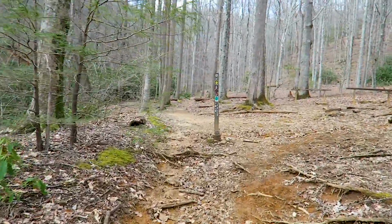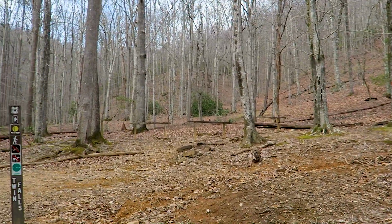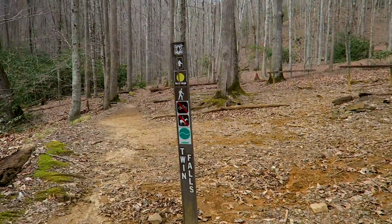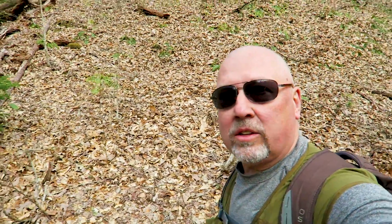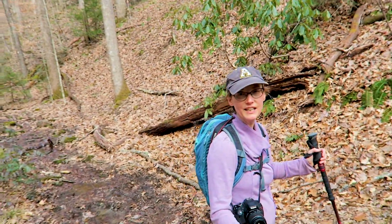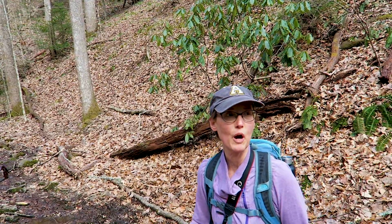Okay, Twin Falls, and this must be where you tie the horses. So, we'll have to take some horses out here sometime. All right, so looks like we're here. There are 3 really tall waterfalls. They're pretty high up, and I think it's interesting because the book said that these were a 6, but I think we've had so much rainfall that there's a lot of water coming down. They're more impressive. This is a good time of year to come see them. This is gonna be awesome.